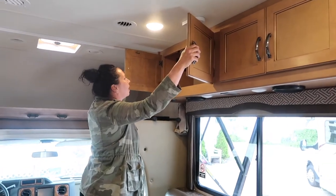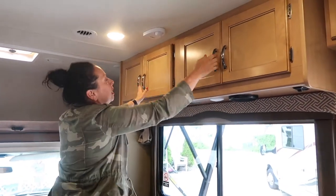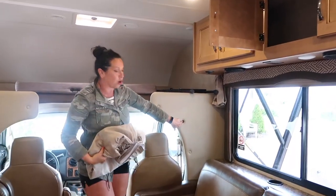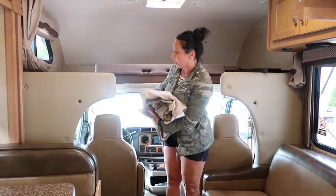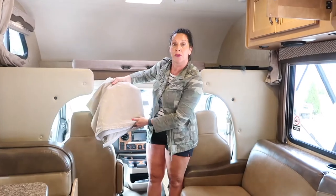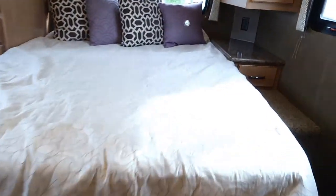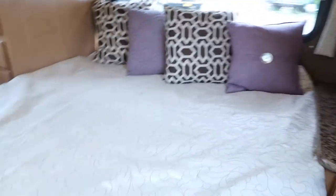In here you have a lot of cabinet space, privacy curtain, which we use on these Velcro nubs. And what it does is it blocks off anybody looking in from the campground. And the final sleeping area is your queen bed. Queen bed in the back is quite comfortable and you can get around both sides. And every mattress is covered with a vinyl mattress cover for every rental for your sanitation purposes.